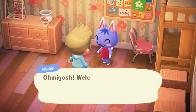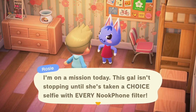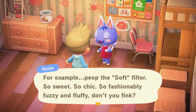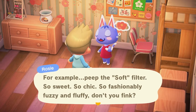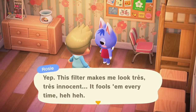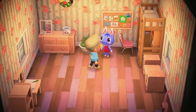Still on my mission to talk to everybody. On a mission... Oh, Rosie's on a mission too. This gal isn't stopping until she's taken a choice selfie with every Nook phone filter. For example, peep the Soft filter. So sweet, so chic, so fashionably fuzzy and fluffy, don't you think? Okay. This filter makes me look tray innocent. It fools them every time. You know what I'm talking about, right? Yeah, you get it. Filters are a trendsetter's best accomplice. Great.